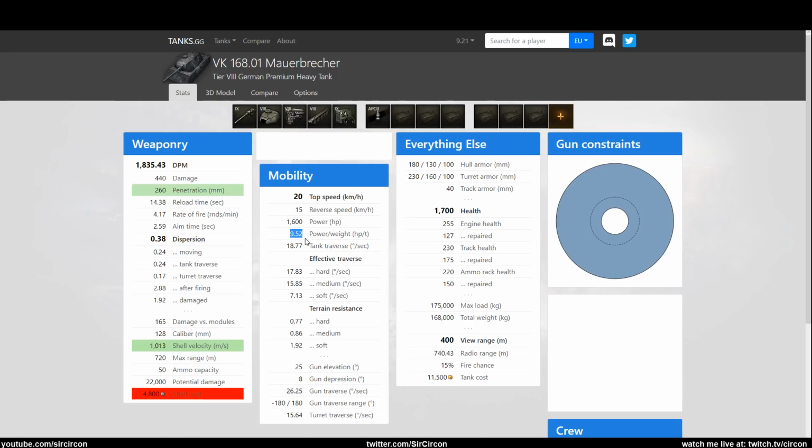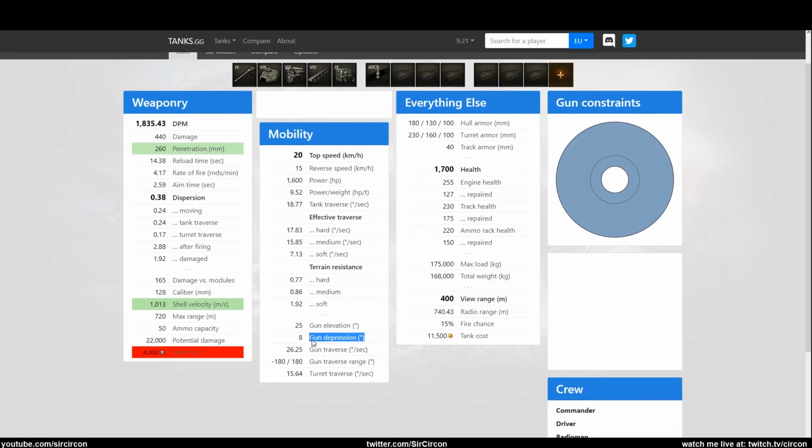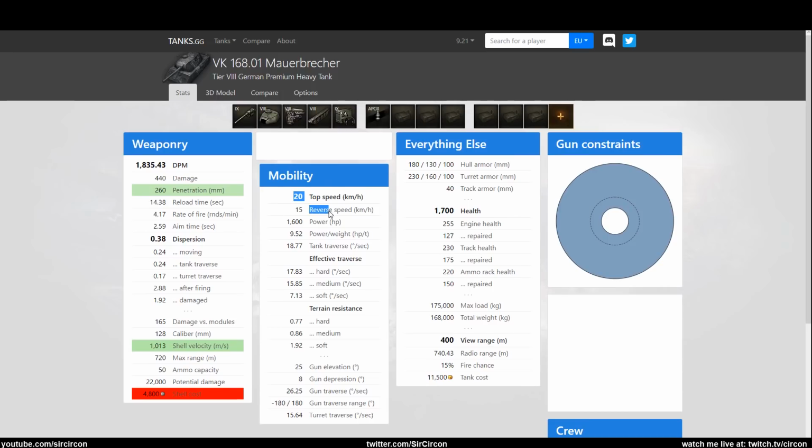I think they really buffed the horsepower in this thing. This used to be way shittier, I think, with the first iterations of it. 8 degrees of gun depression, 400 fuel range is really nice, 1700 health is really nice, 20 speed is a fucking sleeper. But you know, if this thing would go 50, I'd be all over it. Could you imagine ramming all the things? 180 front, 130 side, 230. So we're just dealing with another super heavy.